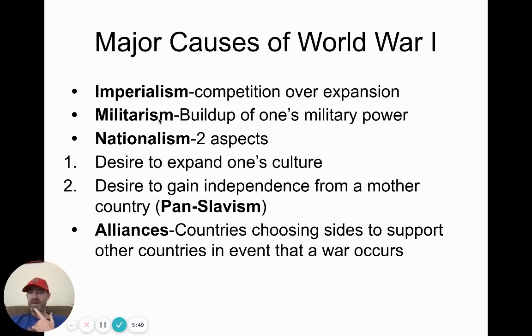Okay, so militarism. That's pretty much the way that it sounds. You've got an emphasis on building up an army and a navy, and certainly putting a lot of resources into building up basically your military potential. Okay, and so again, the goal here is that you're building up your military strength and power.